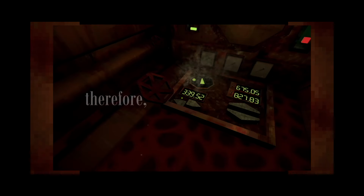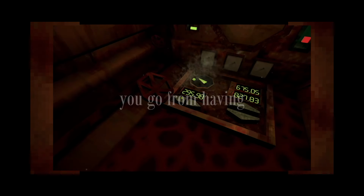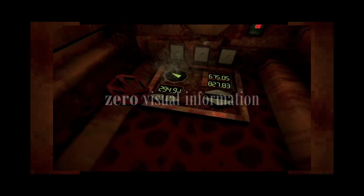I mentioned before that your only visual information is limited to that dingy camera. It's what makes the sounds so uneasy, both because it forces you to rely on them for information, and because the deprivation of one sense enhances the others. Therefore, in this last moment, you go from having zero visual information to having a complete overload.